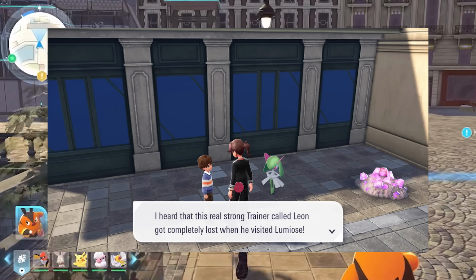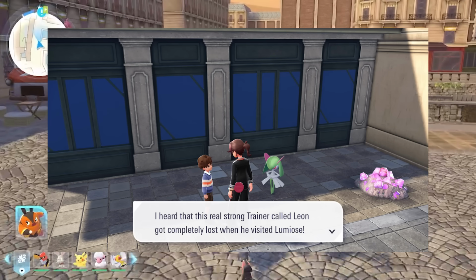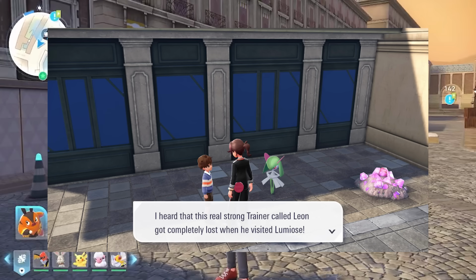There's also a little kid that makes a direct reference to Leon from, of course, Galar. And apparently he did come to this region and battled here in, I think, even the ZA Realm at some point. I think even Jacinthe makes a reference to him, so that's pretty neat.